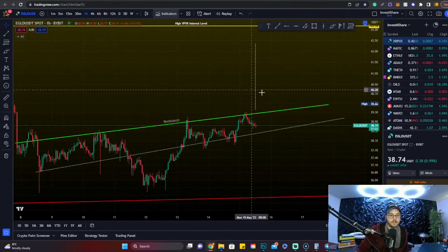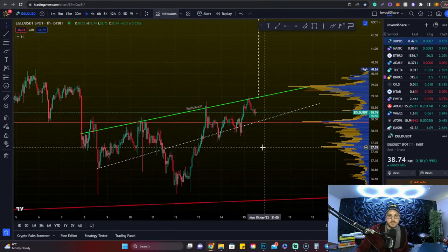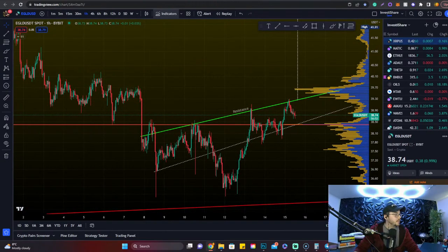Going in the hourly. Yeah, so we have to wait for a candle close above this for an entry of this formation. That's Eagle, nothing there. We are knocking the door of Cardano, no candle close above yet.